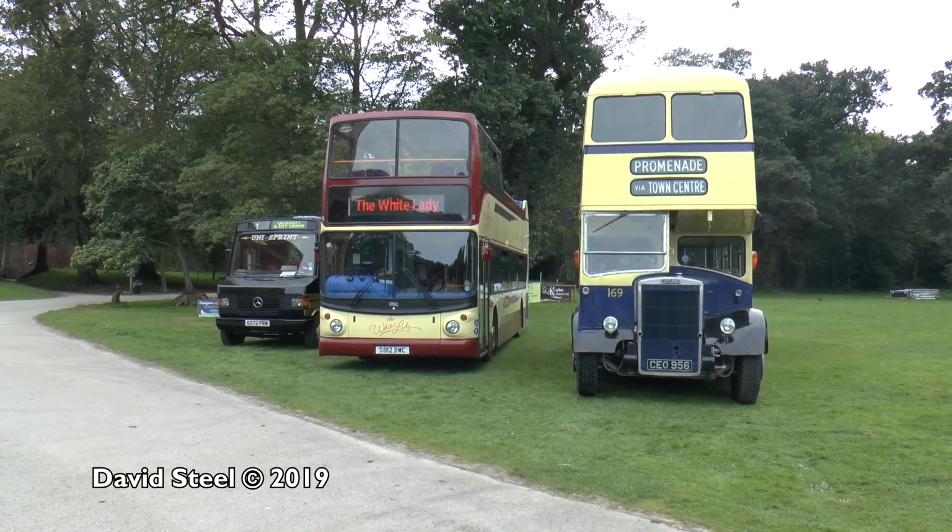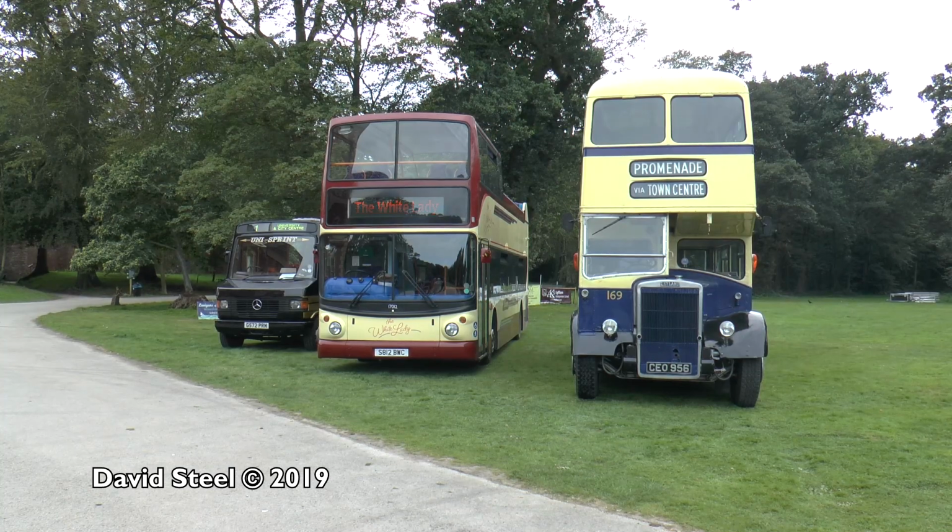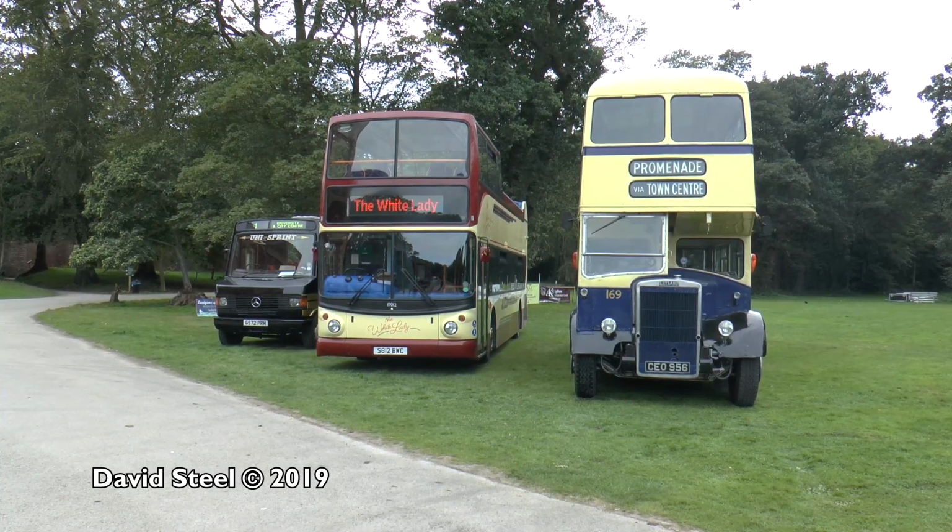We've now come to the end of our day at Lytham. Overall, we had a lovely day out and would certainly come here again in the future.